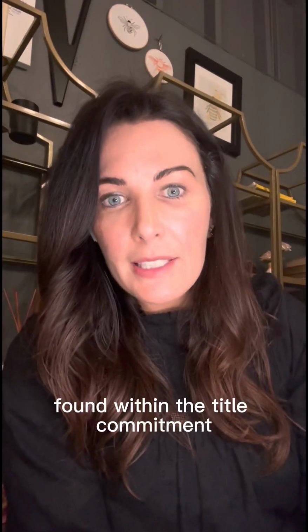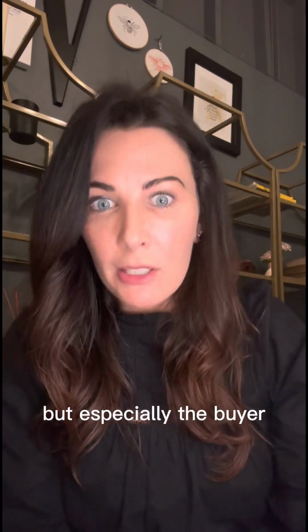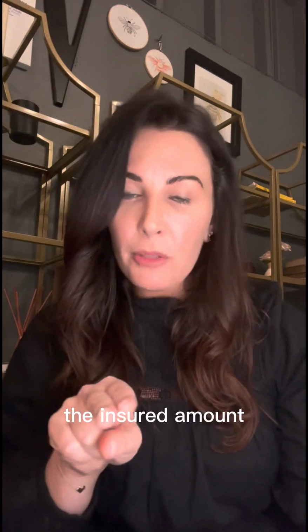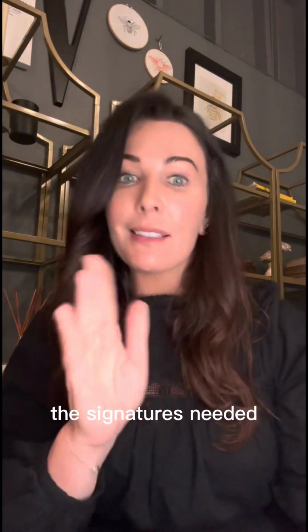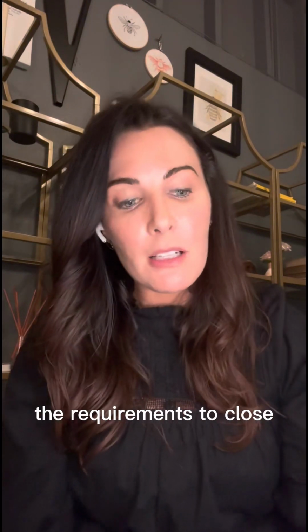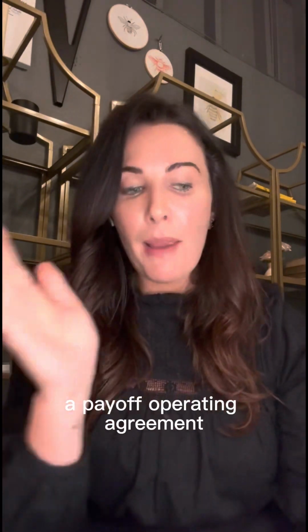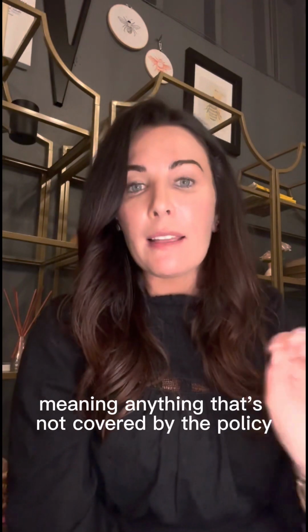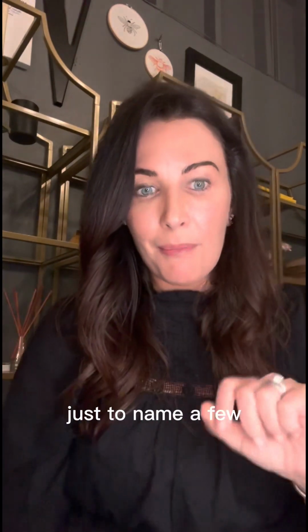There are several things found within a title commitment that should be reviewed by both buyer and seller, but especially the buyer. And that includes legal description, the insured amount, which is often the same as the purchase price, the names of the parties, the signatures needed, the requirements to close, which could be the deed being signed, a note and deed of trust, a payoff, operating agreement, or the exceptions, meaning anything that's not covered by the policy, which could be easements, encroachments, restrictions, or mineral rights, just to name a few.